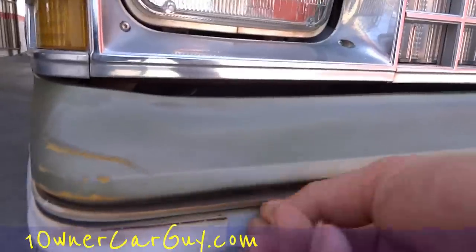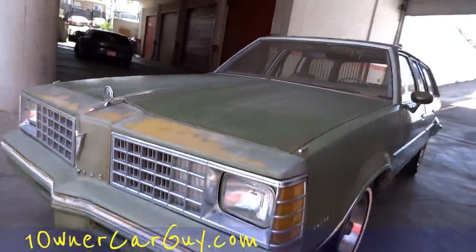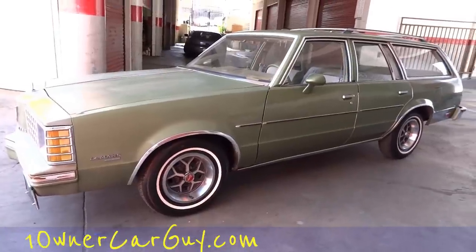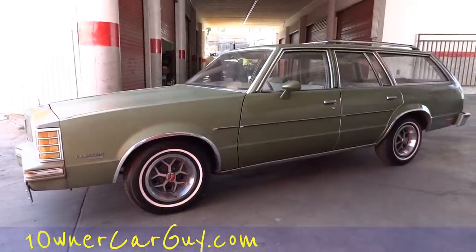This stuff here is coming off the little plastic that goes over it. You're gonna have to refurbish that somehow when you do it. Love them grills. This is just about as nice as it gets. If you're looking for a classic wagon, stop it!